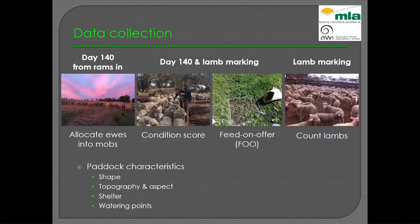So in terms of data collection, we have 2 main visits onto the farm. The first is around 140 days after the rams went in, so about 10 days before the ewes are due to start lambing. And that's when we split the ewes into their 4 mobs. We condition score a subsample of ewes in each mob to determine their average condition score, and we also assess feed on offer in each of the 4 paddocks. We then come back at lamb marking. We count the number of lambs in each mob so we can determine lamb survival based on our preg scanning data. And again, we condition score those ewes and assess feed.